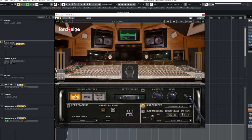Let's quickly summarize what we talked about today. Today, I attempted to master a song on my studio monitors and then remaster it using several different headphone correction programs. They're all designed to help make headphone mixes and masters translate better to the real world. After making my initial master with my studio monitors, I then remastered it on headphones without any EQ correction. The headphones that I used are Sennheiser HD 650s.